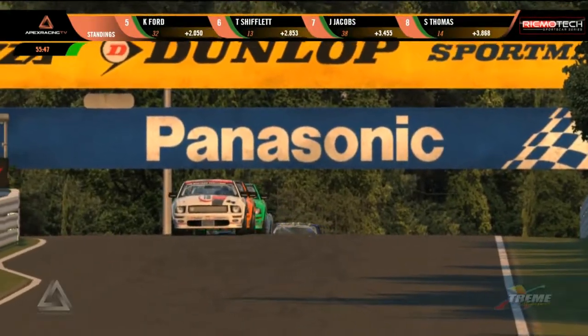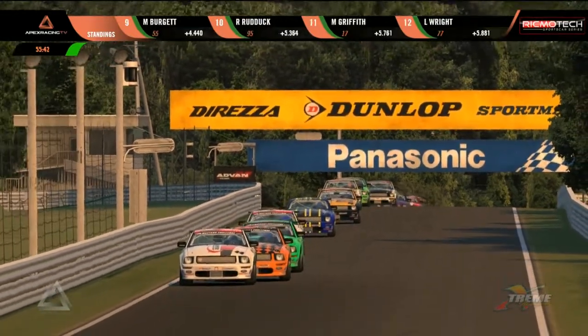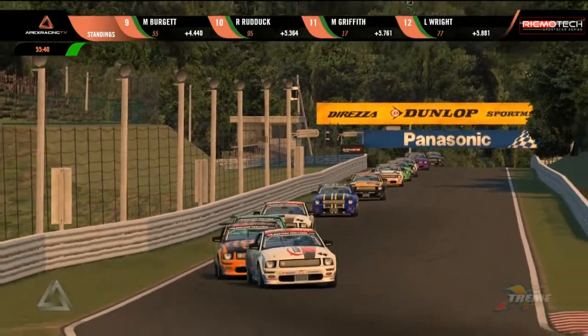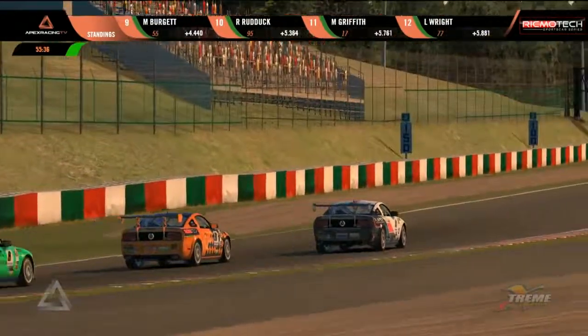Got the absolute perfect strategy. Went for 2 less tyres and gained himself the track position. Then didn't make a mistake. It's so difficult to overtake around Oran Park. It's a short little circuit.